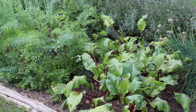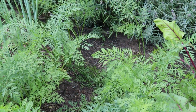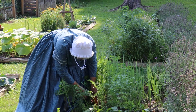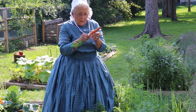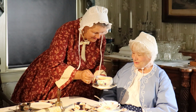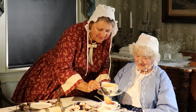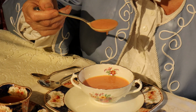In this plot, we'll also find more easy-to-store staples of the Victorian kitchen: carrots, beets, and onions. Candied carrots made with butter and syrup and served with mint were a sweet side dish with more savory meals. Carrot soup flavored with onions and sherry was sometimes used as a starter course for elaborate dinners, but more often it was considered a quick, economical main course dish.